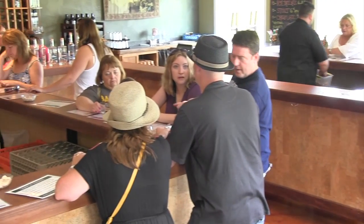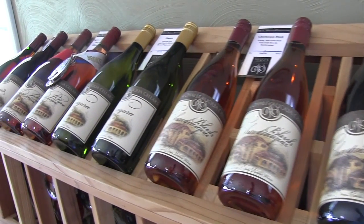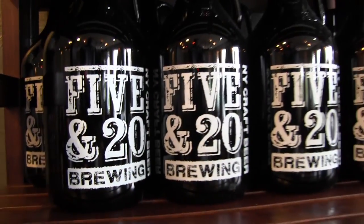So it's really, you know, besides using regional grapes and local grapes for the winemaking, we're also using local and regional grains and hops for both spirit production, including things like rye whiskey and bourbon, as well as a variety of beers.